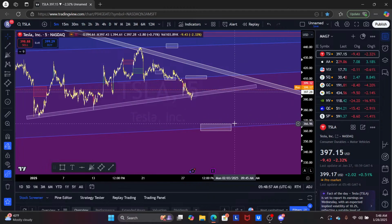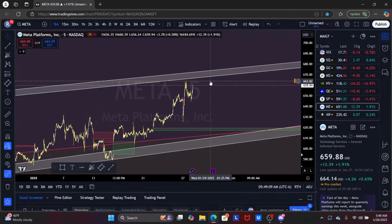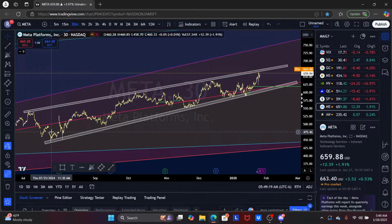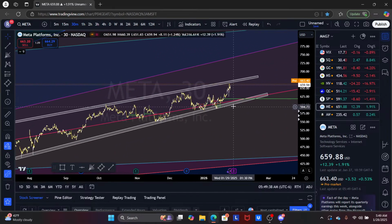So that's all I got for you guys today. We looked at the SPY, we looked at QQQ, we looked at Nvidia, we checked out Tesla. Meta's on the tier, at 52-week highs, and it's trading within a nice little upward trend. You see that's been respected for a good little minute, all the way since July. If it pops to the upside, looks like we could be seeing 750. If it flops to the downside, I wouldn't say 400.